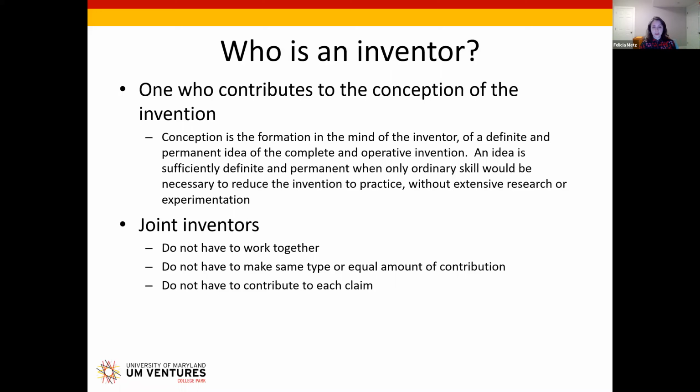If you start with 5 people and 3 people contributed to a device, 2 people contributed to a method, but not the device itself, say the method claims are removed from the patent application, then those 2 people who only contributed to the method would not appropriately be named as an inventor on a patent that just claims the device. And so inventorship really is a legal question. We'll ask questions if you're not sure, and that would be good for you to discuss with your innovation manager.